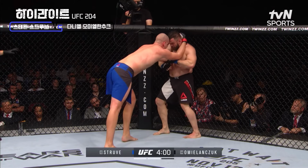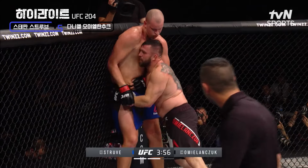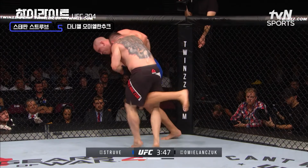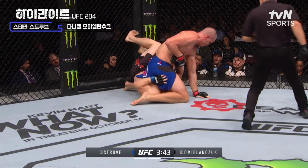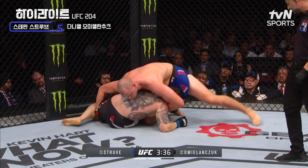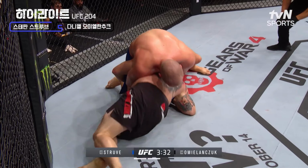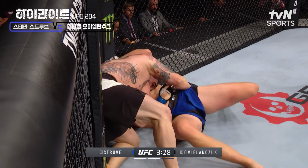Struve looking for the tight clinch. He's going to unleash some knees here in the body. Big knee. And he doesn't have to bring him up very high when he's that big. Same position. Lanchuk got taken down in round one. He stays in the clinch and he's taken down again and in a very bad spot with Stefan Struve. We used to see those vicious knees from the 6'9" Struve. Now he's trying to lock it down.